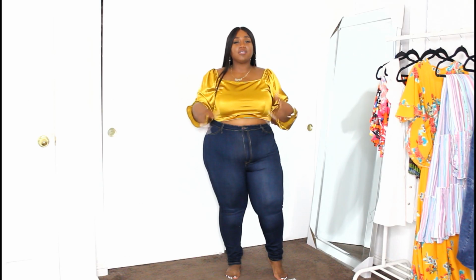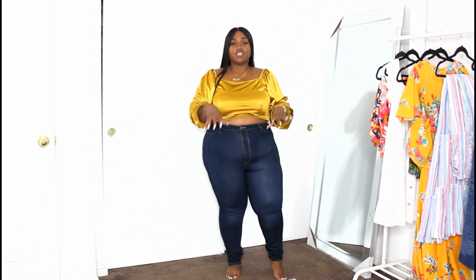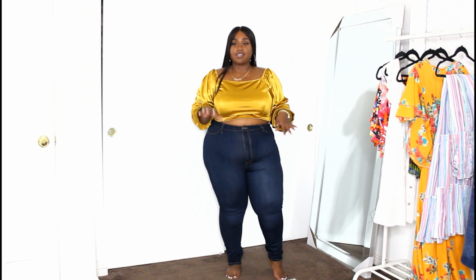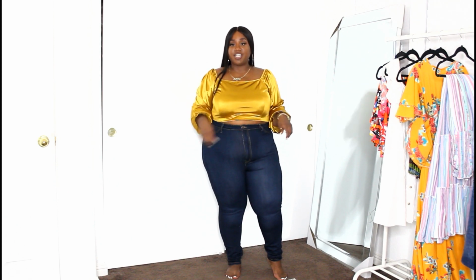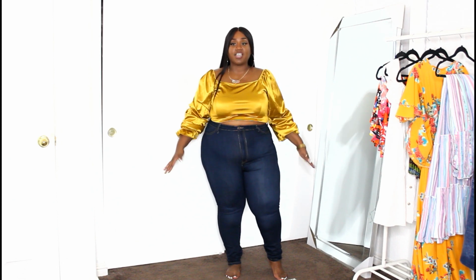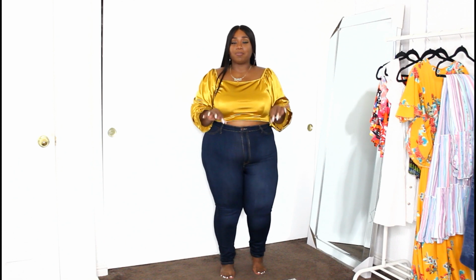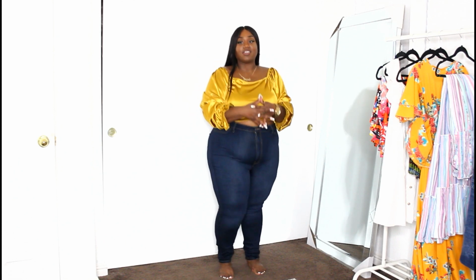Okay, so I'm gonna be wearing the same top throughout this haul just so that you guys can look at the jeans and the jeans be the focus of everything. This first pair is the classic high-rise skinny jean. This jean is absolutely perfect. It is a true skinny jean that is super fitted at the bottom. It has the perfect length.